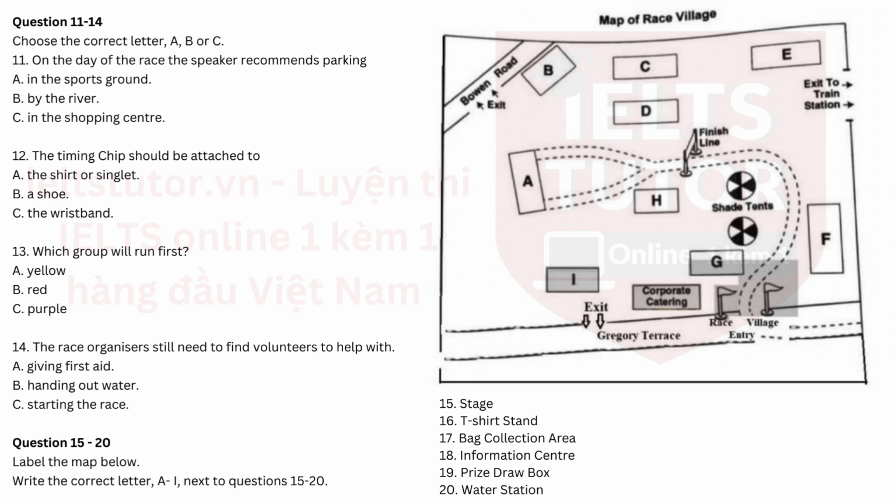OK, let's see now. What else do I need to point out? Yes, the runners are always thirsty. And the main water station in the village is just beside the third exit through to Gregory Terrace. Can you see it there to the left of the corporate catering area? So everyone, please direct the race finishers there to get their free bottled water.